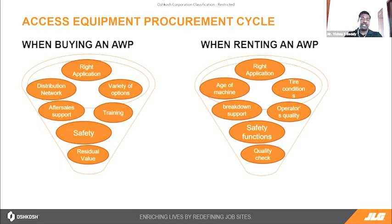The other aspect that you need to check is you have an aerial work platform. Does it have all the safety features working? I can get an aerial work platform with limits which are not working, or which doesn't have a SkySense on it, or a SkyGuard on the machine. So does the machine which I'm renting have all the safety functions? Does the emergency lower, at the very basic, work on the machine? So these kind of things, along with the quality checks, is what you're looking at when you are renting an aerial work platform.